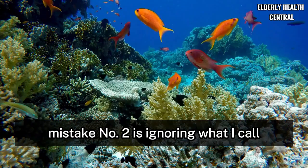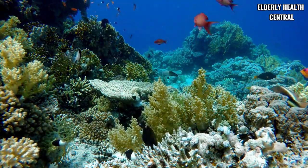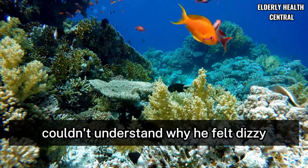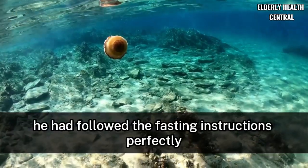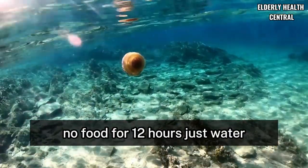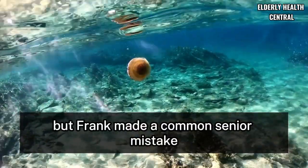Mistake number 2 is ignoring what I call the senior fasting challenge. Frank, one of my 78-year-old patients, couldn't understand why he felt dizzy and nearly fainted during his blood draw. He had followed the fasting instructions perfectly: no food for 12 hours, just water. But Frank made a common senior mistake.